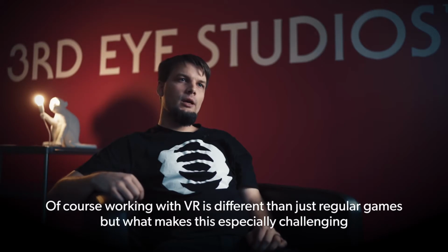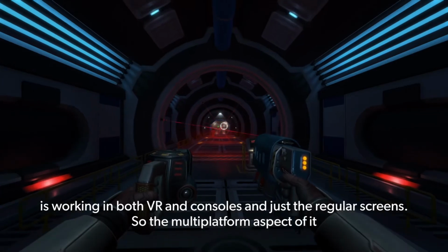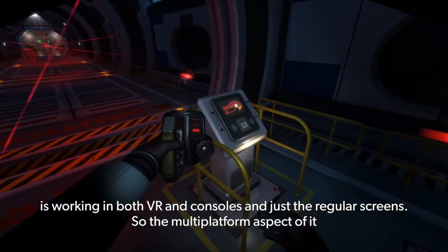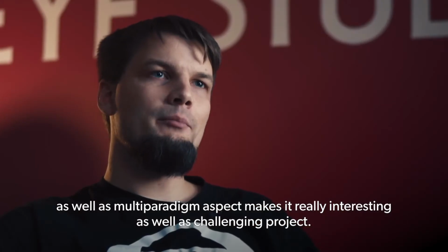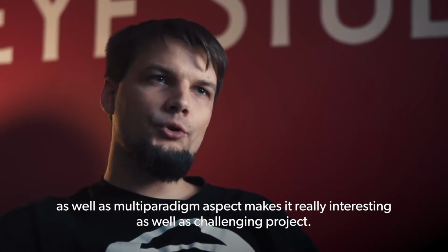Of course, working with VR is different than just regular games, but what makes this especially challenging is working in both VR and consoles and just a regular screen. So the multi-platform aspect of it, as well as the multi-paradigm aspect, makes it a really interesting as well as challenging project.